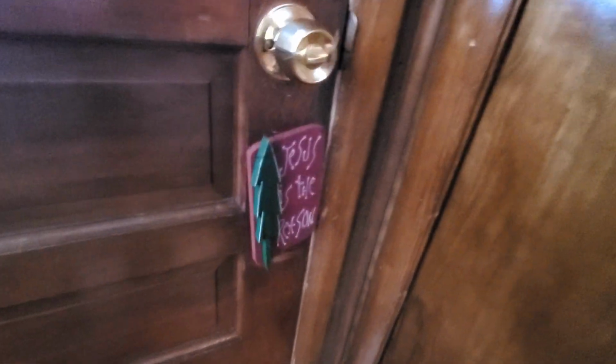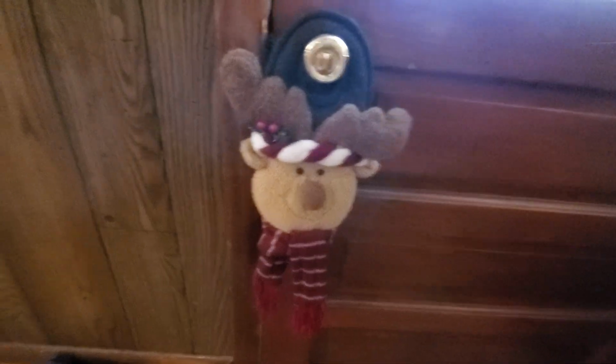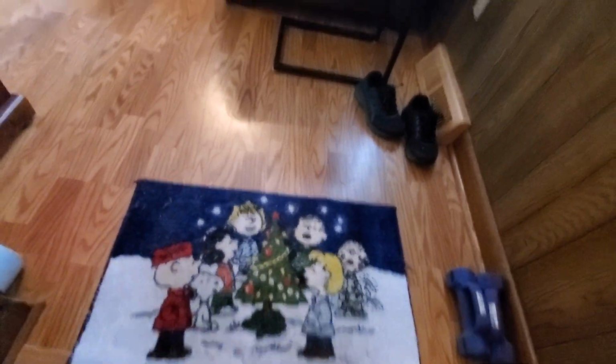And I'm pretty sure this came from a church member. Jesus is the reason for this season. And we have this little door hanger. And we have the Charlie Brown crew.